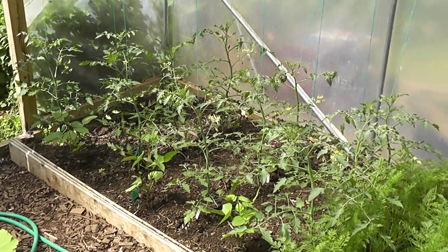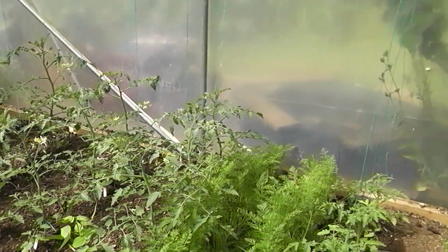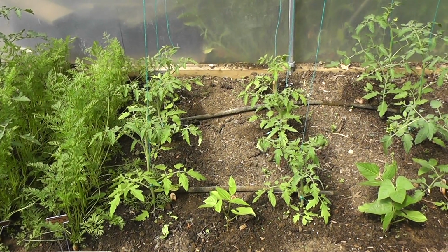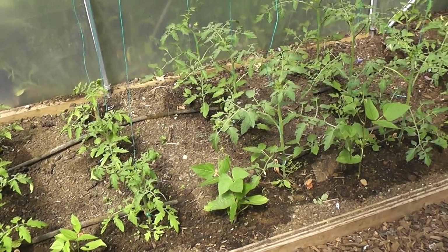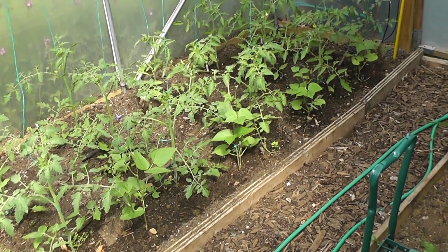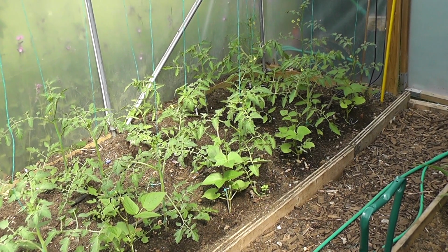Then you've got a variety called Riesling, which is a red cherry tom, which looks very nice, an F1 variety. And moving on down here, we've got good old Ailsa Craig, which is just a standby, which I like to grow, you know, for sandwiches and soups and that sort of thing. So just one that we grow all the time. Next to that, we've got Pink Charmer, a nice pink one which I've never grown before, pinky red fruits. And then down the end there we've got one called Super Mama, which is more of a souping tomato, a nice big beefsteak type, which will give us some nice big tomatoes, I hope.